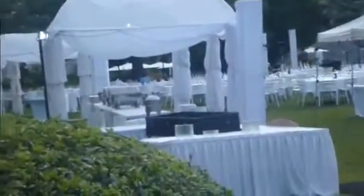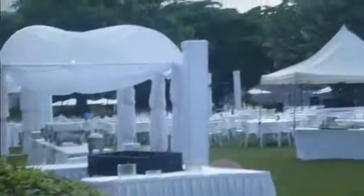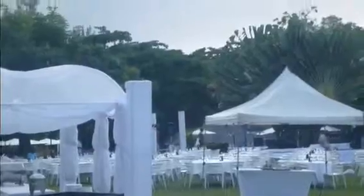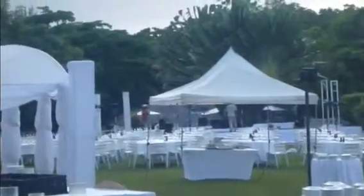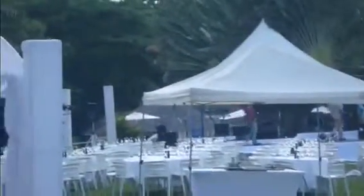They got some food stations there. Right over here is a hot station. That's a big two-burner stove. And they got stuff on the other side. The stage is way over in the distance there, about 100 yards, if that much. They'll have a show up there this evening.